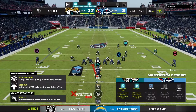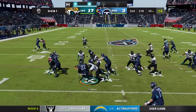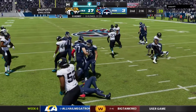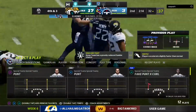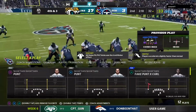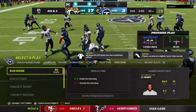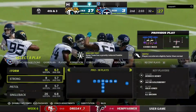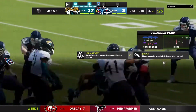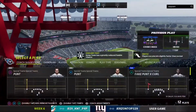10th carry now for Derrick Henry. He's not going to get there. That won't even be close. It was blown up in the backfield. He lost 2, and it brings up 4th. Almost 2 yards. It's 4th down. Two minutes remaining in this first half of football.